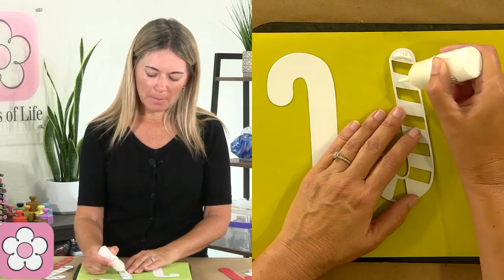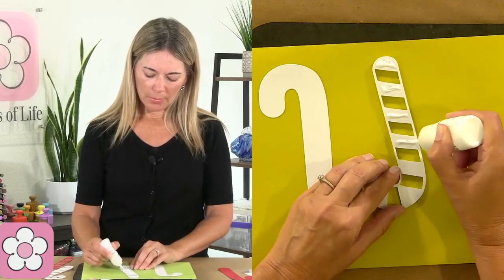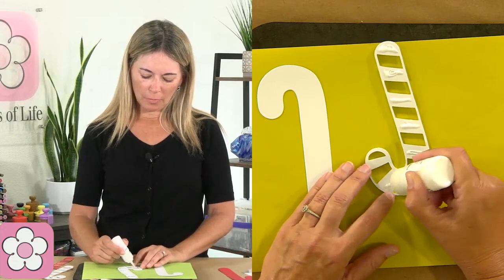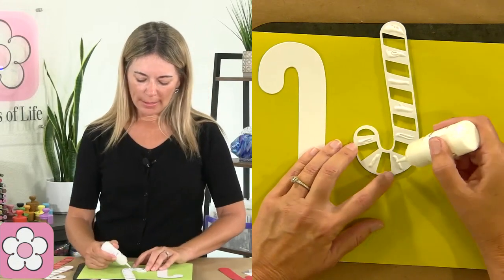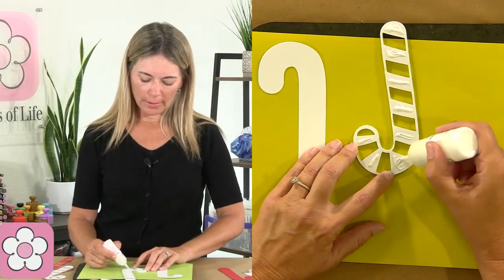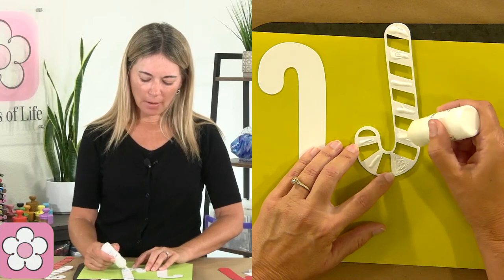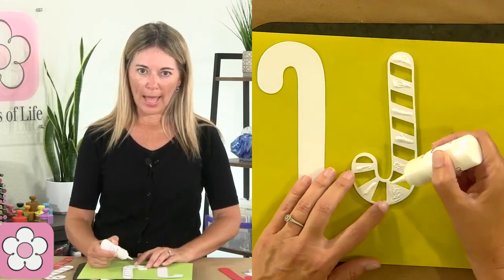So I'm adding my glue. And I'm just adding glue. And now I'm adding what might look like a lot, but watch what I'm going to do now. I'm not squeezing the bottle at all. Now I'm going around like this. Now, here's the deal, you guys. We need to go along this whole edge.